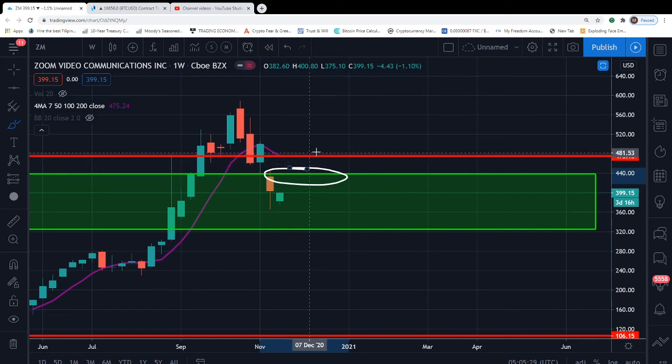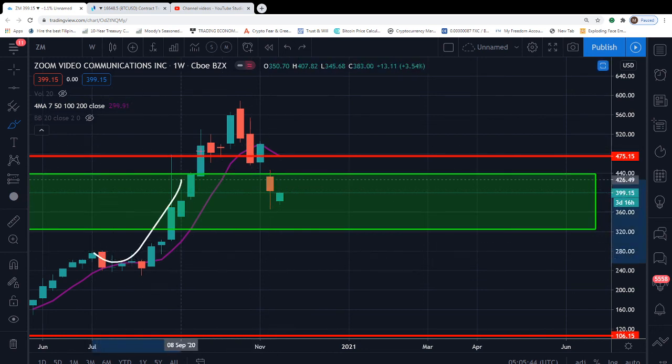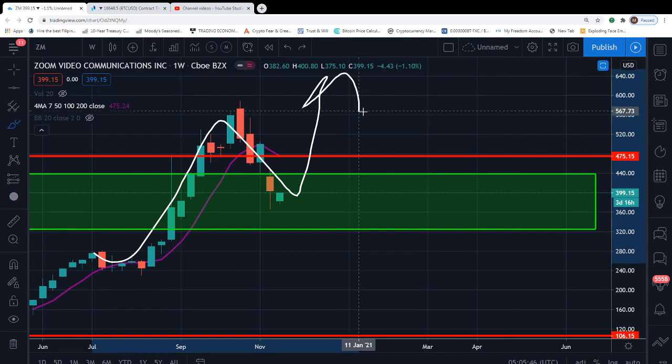If they can breach and exceed that level, great. The next level is $475. If they can break above those two levels, then definitely the buyers in the market would have a very unique opportunity to continue the overall trend to the upside. Okay, but I'm telling you now, 475, you can't get it.